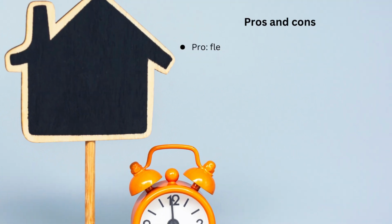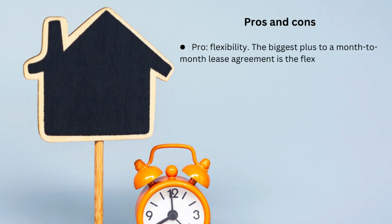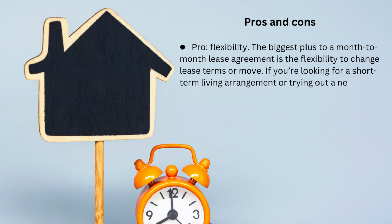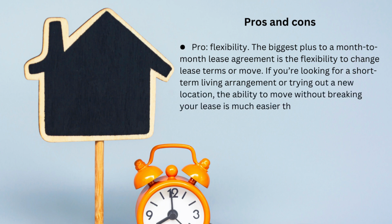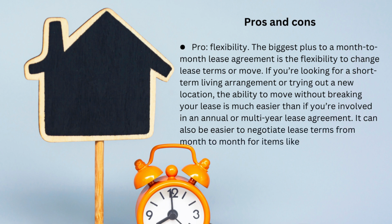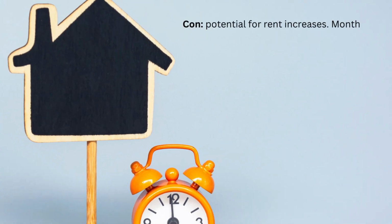Pros and cons. Flexibility. The biggest plus to a month-to-month lease agreement is the flexibility to change lease terms or move. If you're looking for a short-term living arrangement or trying out a new location, the ability to move without breaking your lease is much easier than if you're involved in an annual or multi-year lease agreement. It can also be easy to negotiate lease terms from month to month for items like pet policies or maintenance requirements.